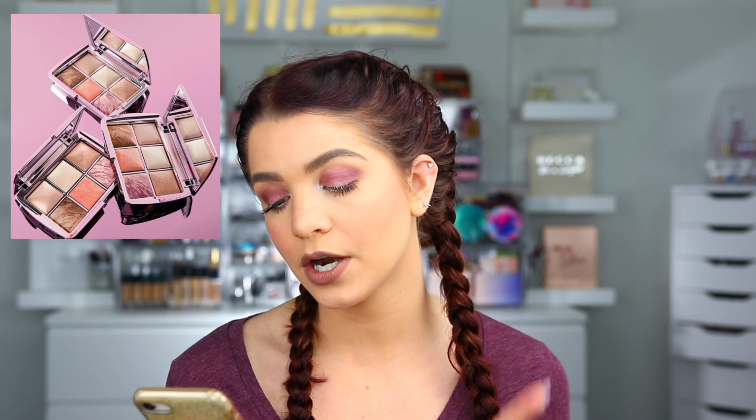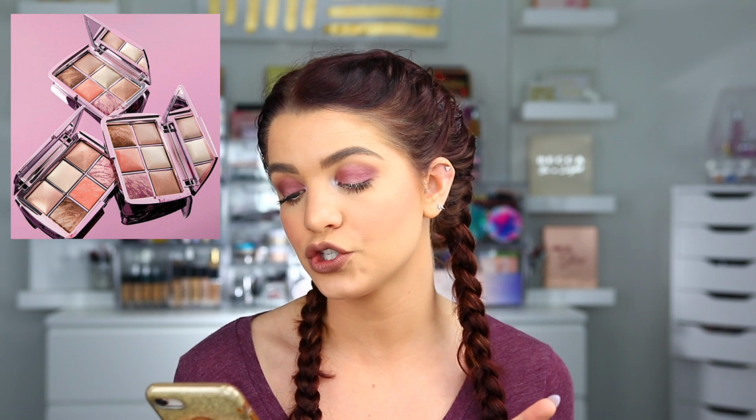their blushes and their bronzers. I've heard that they're really, really nice. So in this palette, you have 2 different finishing powders, a strobe powder, a bronzer, a blush, and then a strobe blush. And I just heard amazing things about the Hourglass face products.